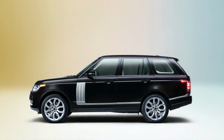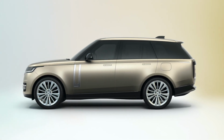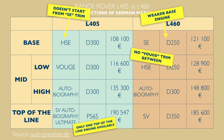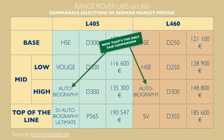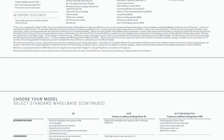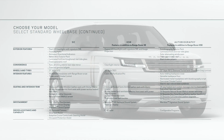So, how to make a fair comparison between the old and the new? After digging around the German market price lists, I can say the following. It's complicated because of the trim differences, which makes it unfair for both of them. But one thing is certain, you get significantly more equipment when you get the new one. Usually, I'm not into base models at all, but in the case for the new Range Rover, I would be more than satisfied to rock an SE trim.